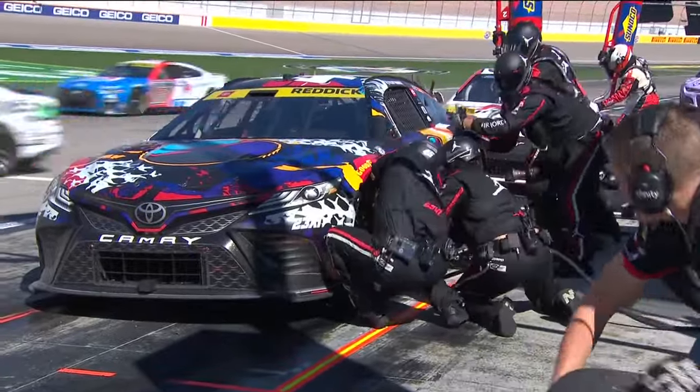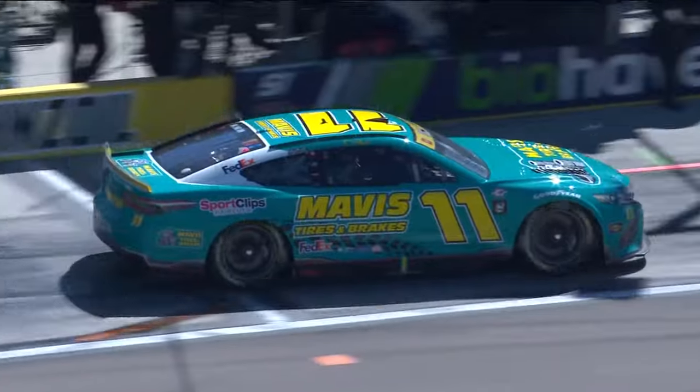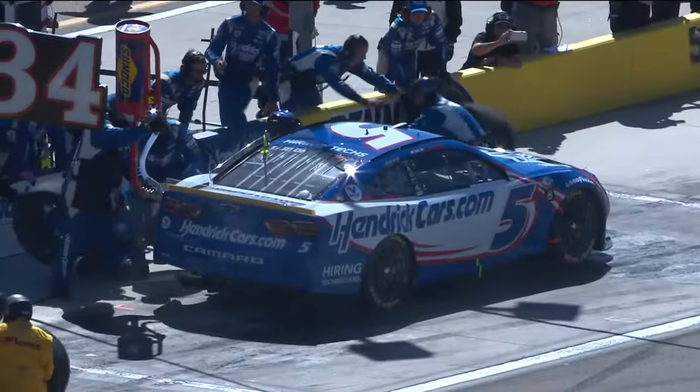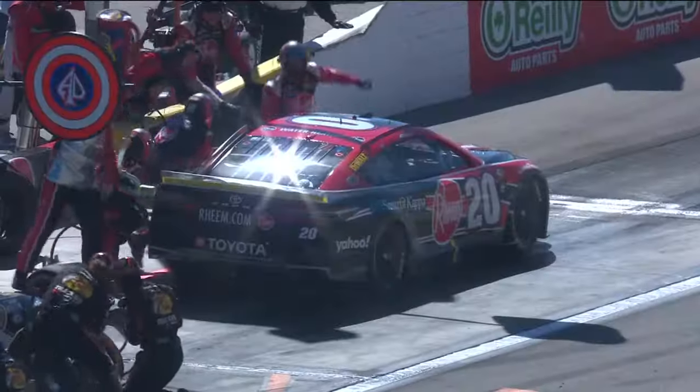Denny Hamlin grabbed four stage points, told his crew he's being a bit guarded for these tire issues here. Looks like he'll just get two and leave, Marty. Kyle Larson said the car is still too free, and I could tell in the long run that would not be good. Four fresh tires for him. Cliff Daniels said, we'll keep chipping at it.